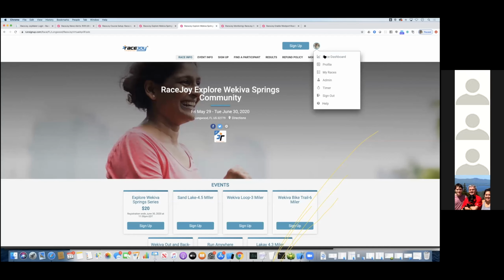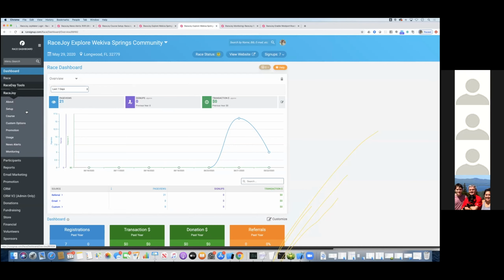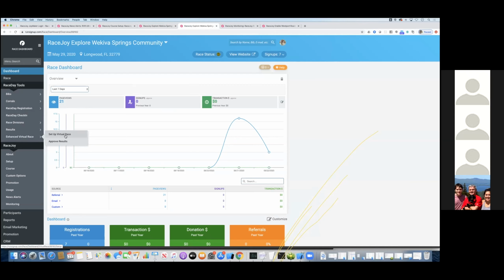Again, looking at how things are going to happen on the back end. That'll be worked with your timer, and they'll be setting up your enhanced virtual result sets, and they'll be collecting the data for the different courses into one option. And so we have lots of different examples going out there.